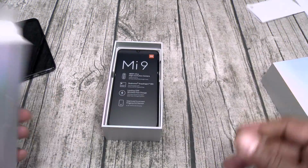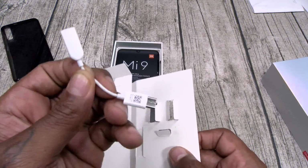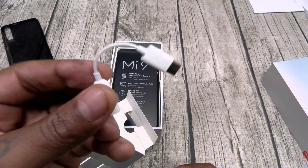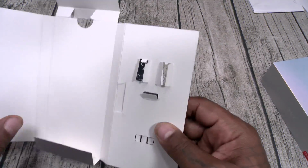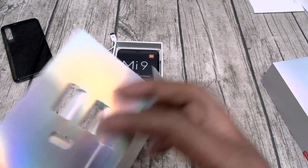Some more books and stuff. Let's just open this up fully. Okay, nice presentation. You get a little dongle because there's no headphone jack. Apple, pay attention. Throw the dongle in the box. All right, stop being greedy. Let's see. Here's your SIM ejection tool. Let's pluck that out. We'll save that for a minute.